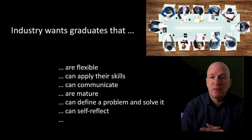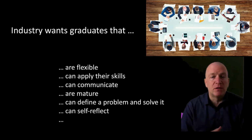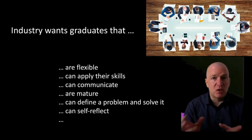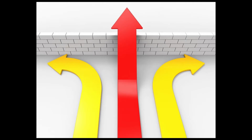We talked to industry partners. We have an industry advisory board and asked them, so what do you want to see in our graduates? And the list of what they wanted was very long. Interestingly, while content knowledge or discipline knowledge was definitely a required item, there were a lot of other things that were even more important. It's more important that students are flexible, that they can actually use their skills, that they can communicate, that they know something about the world. We took this on board and thought, okay, we definitely want to embed this into our design of what we're doing. And then came the challenges.